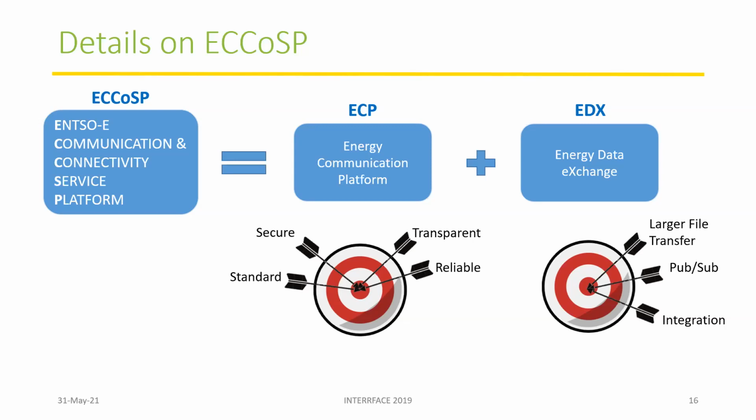And ECP also brings transparency and reliability in the solution itself, because each step of the data exchange process includes an acknowledgement. So it's possible to trace every detail going on in the systems. And it makes sure that none of the submitted data is lost within the network.